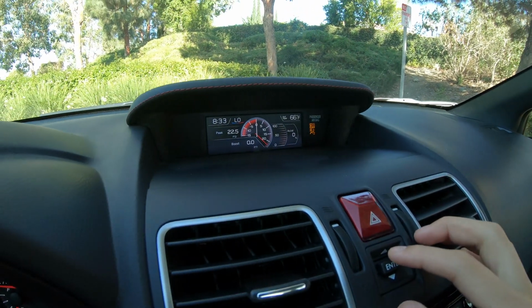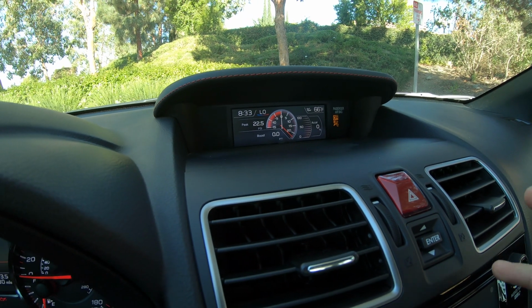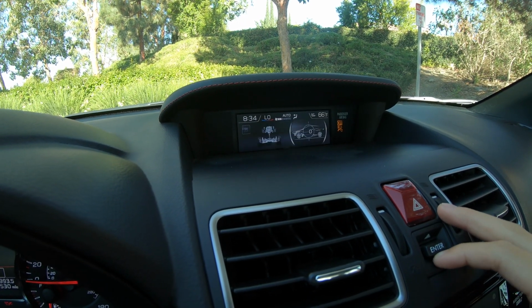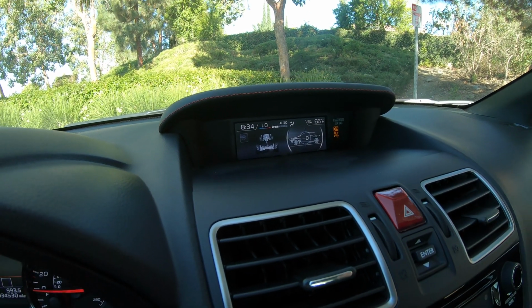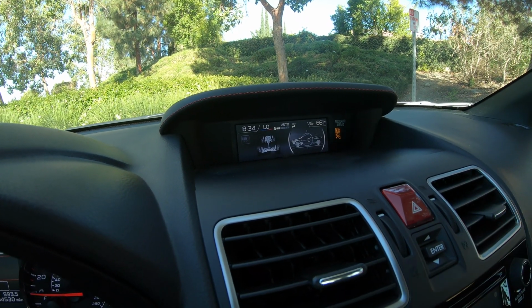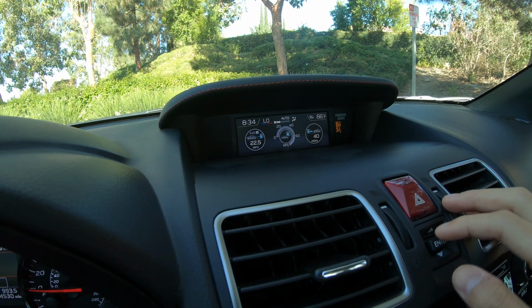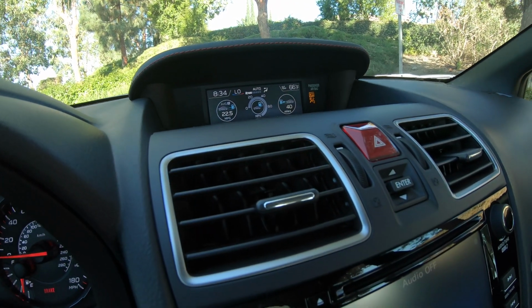You also have a boost gauge right here. The WRX goes to about 16.5 psi. Then you can change everything right here. You also have this slide right here. It can show the pitch angle of your car and the traction, which wheel is slipping and where the power is going to. And right here is the range I have for my car. I have 40 miles left.